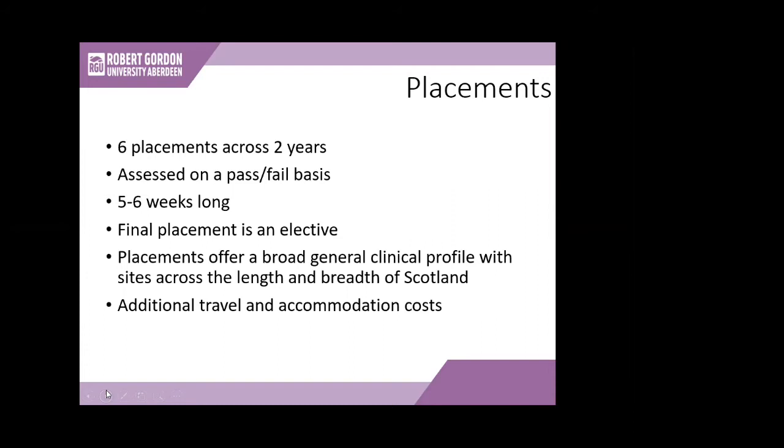The placements offer a really broad general clinical profile with sites across the length and breadth of Scotland. One thing that you need to really pay attention to is that there will be additional travel and accommodation costs, so please do expect that. Say, for example, you have 2 really long placements back to back, then maybe you need to look for somewhere you can stay short term instead of a 1-year lease, for example.